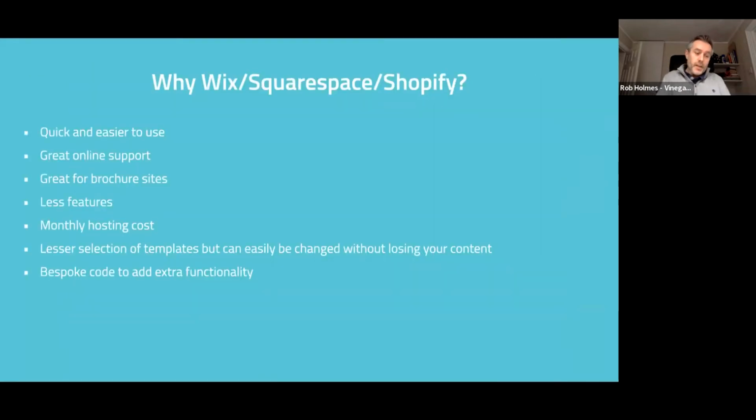So the next option: Wix, Squarespace, and Shopify. I put these together because these are DIY self-build websites. Usually these are quite quick and easy to use. You go online, create a profile, and then you can build a website on these platforms. They've got great online support, and they're very good for brochure sites.